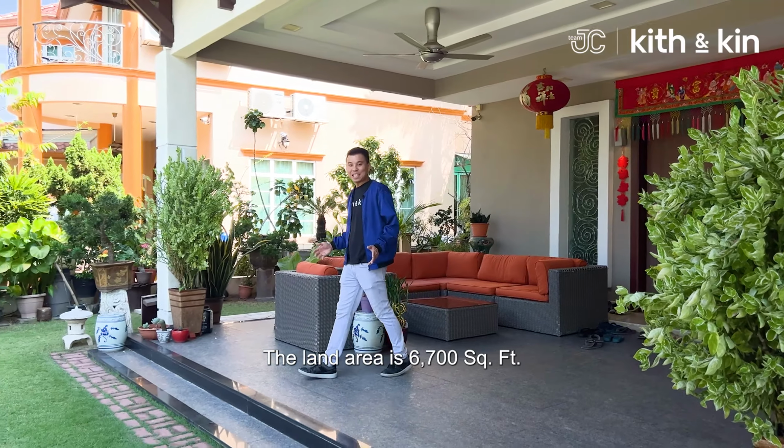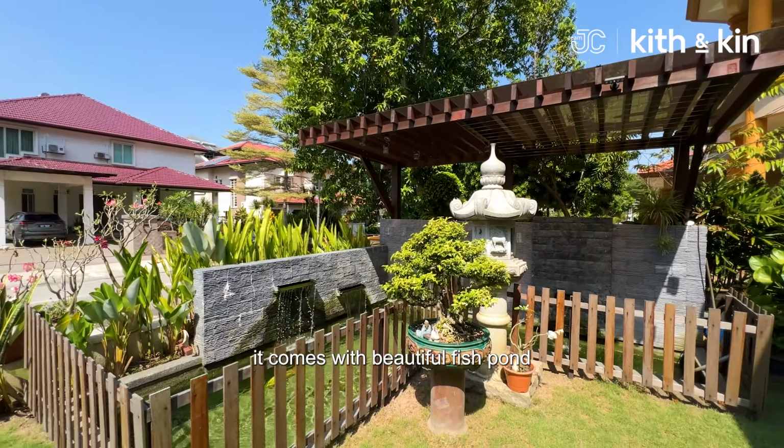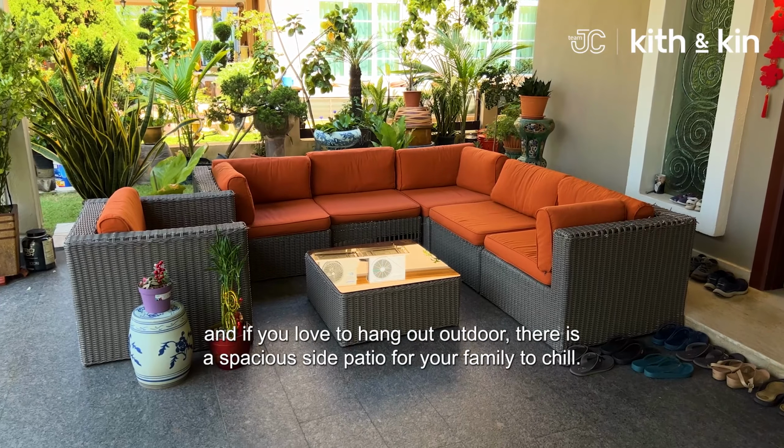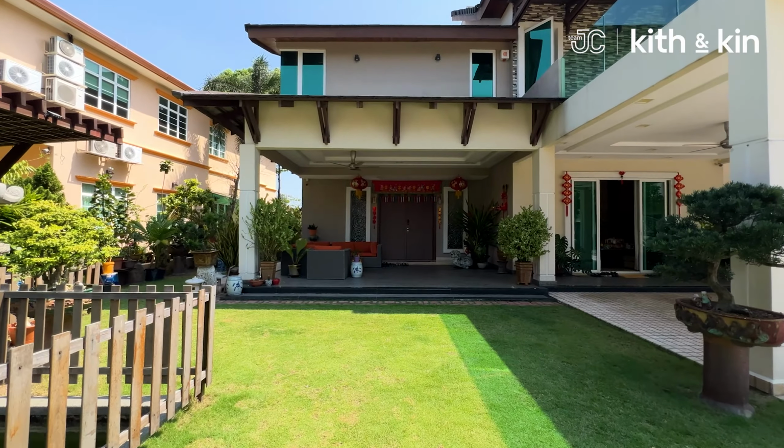The land area is 6,700 square feet and it comes with a beautiful fish pond. And if you love to hang out outdoor, there's a spacious side patio for your family to chill out.